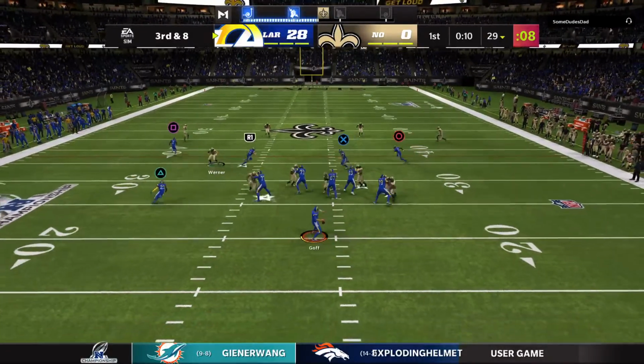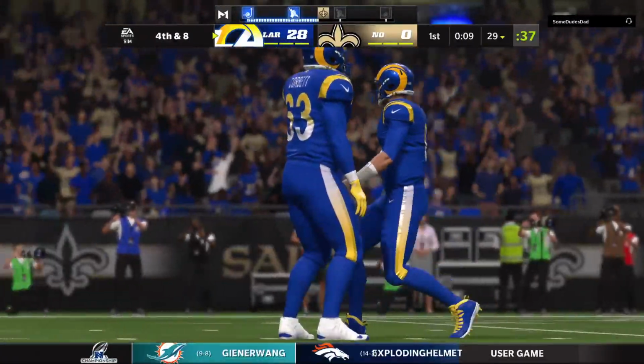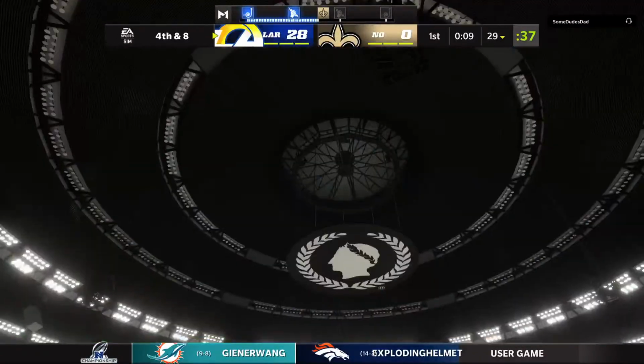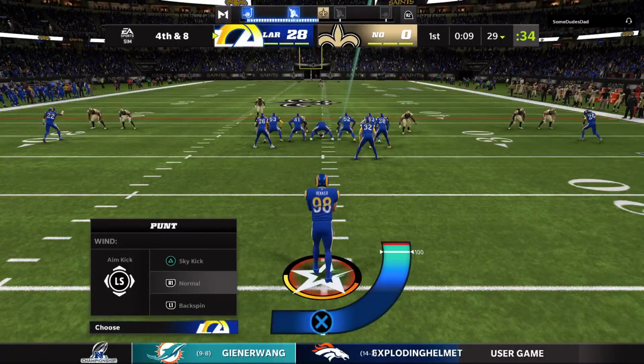From the gun on third down, gone. And he fires one, but incomplete. That might be the third down stop that they needed because they've had a lot of trouble slowing down this offense in the first half. This might be their opportunity to get off the field. So on fourth down, here's Johnny Hecker to punt it away.